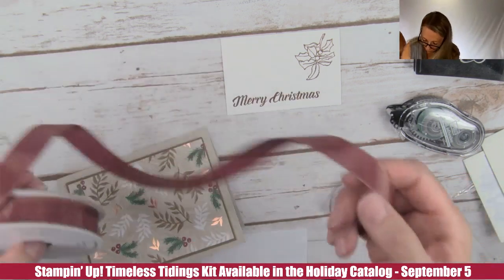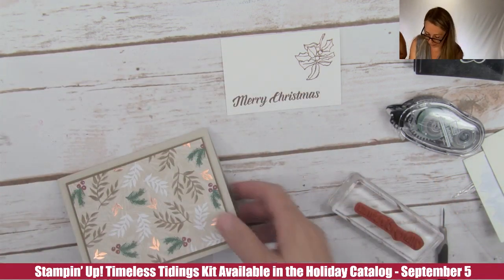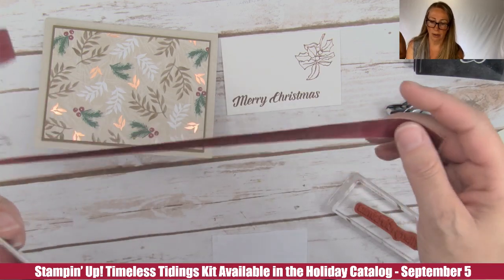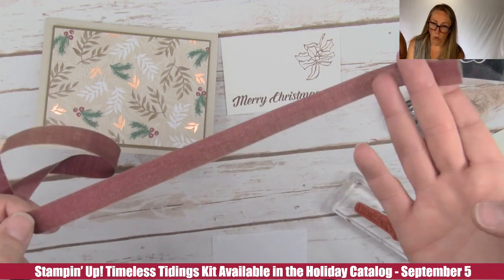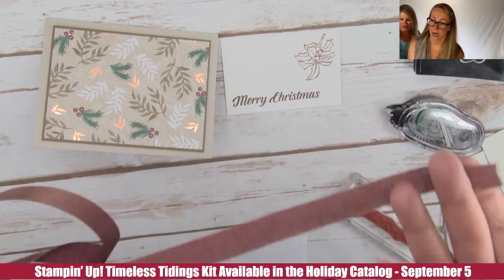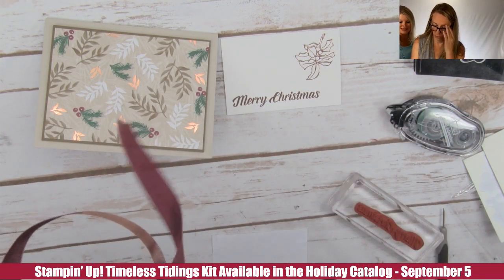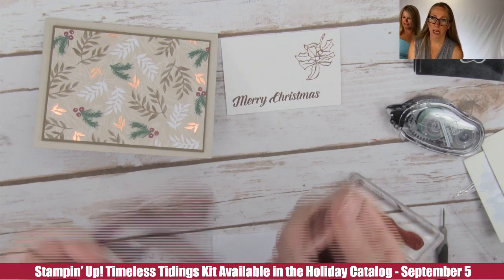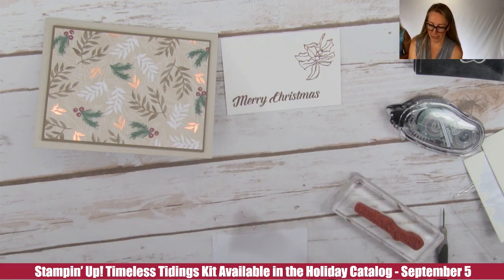So this comes with the suite that goes with this paper. It is a copper and Mary Merlot ribbon. I love this. I actually used to have a sheer swag curtain that was this exact same color with the gold, and it reminds me of that. I just love it. It is so pretty, and it's a nice ribbon to work with.